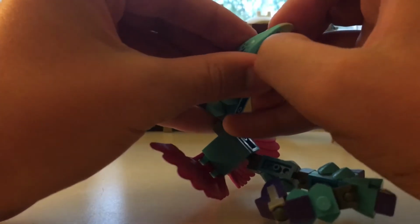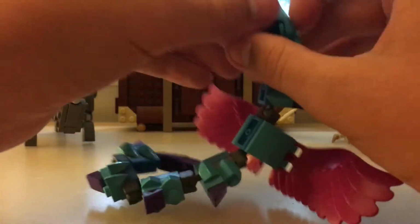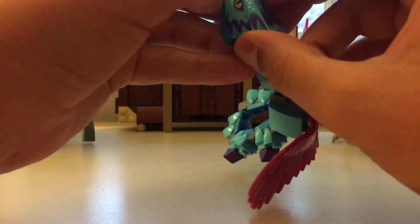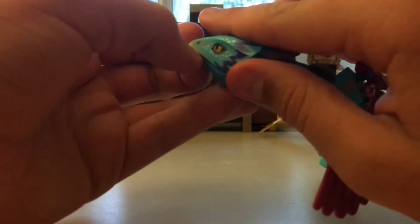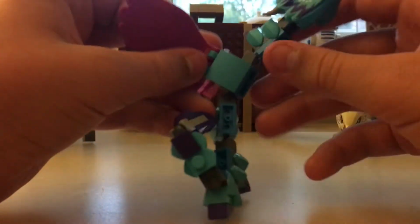Let's see. There's kind of a little tab on it that you can get. If I can even open it. This is annoying. But I guess you're just going to have to take my word for it that it can open. It does have some very, very fine printing on it, as you can see, on both sides. But yeah, the flaw of this creature is that the mouth doesn't really open that well.